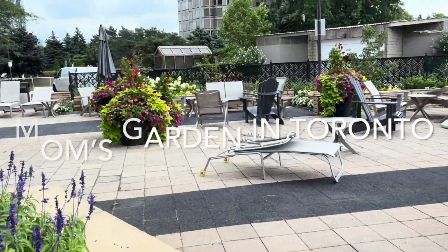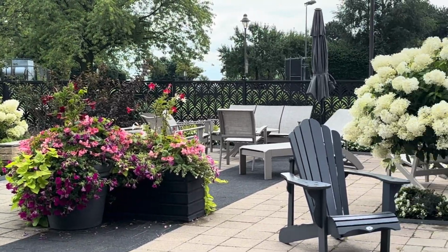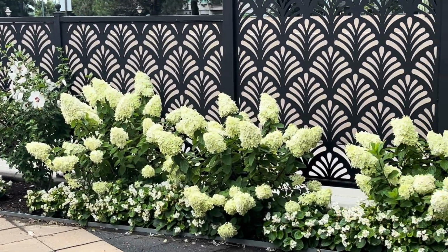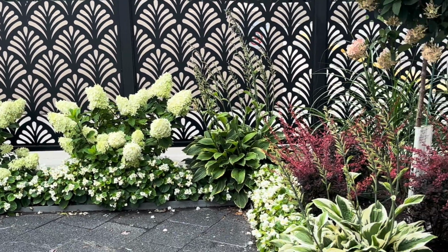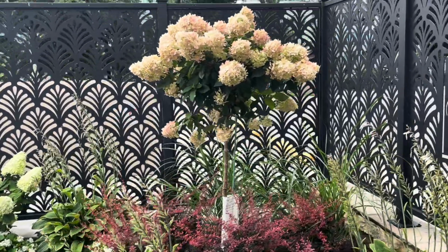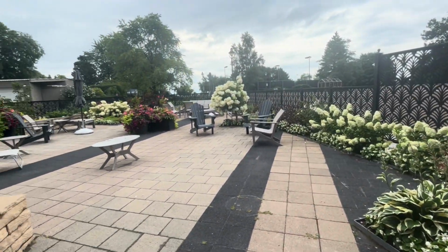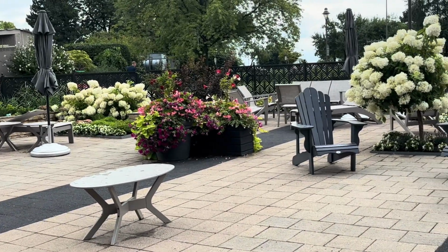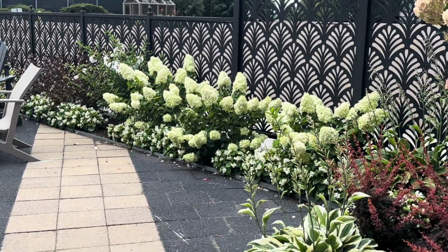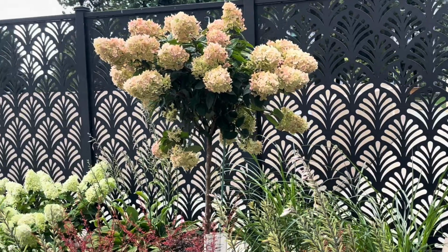This is the patio area just outside of the pool at my mom's condo. They've just redid this area. It's really pretty, with all the panicle hydrangeas, the standard hydrangea there, hostas, begonias, and they have the same lounge chairs as we have. We call them Muskoka chairs. They're called Adirondack chairs here in the U.S. And I love the metal screening.